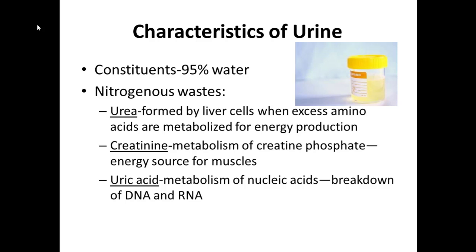Creatinine is metabolized by the muscles. I should say creatine is metabolized by the muscles and formed into creatinine and excreted out of the kidneys. And then uric acid comes from nucleic acids and breakdown of some of the other body fluids.